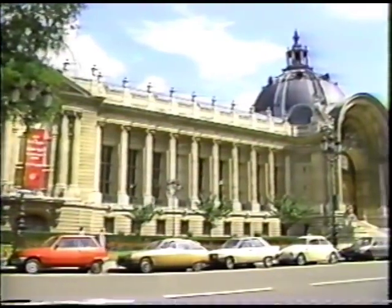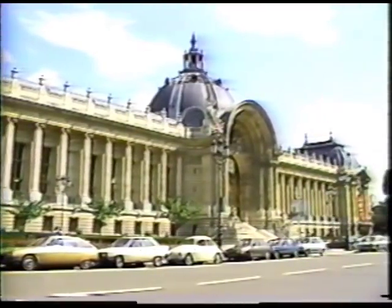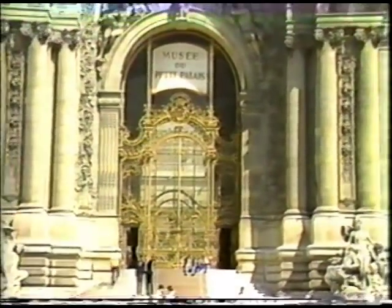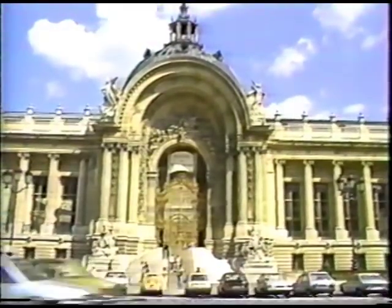Le Petit Palais, or the Small Palace, contains a large collection of ancient and modern art. It includes paintings by French artists of the 19th and 20th centuries, though some of these paintings have recently been moved to the Musée d'Orsay. The remainder of the museum is dedicated to ancient Greek, Roman, Etruscan, and Egyptian antiquities.